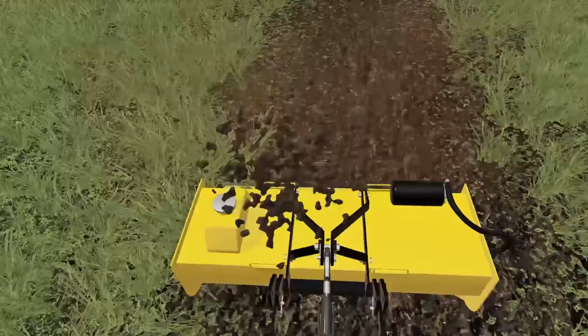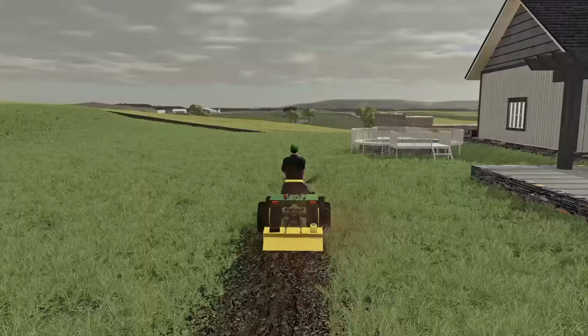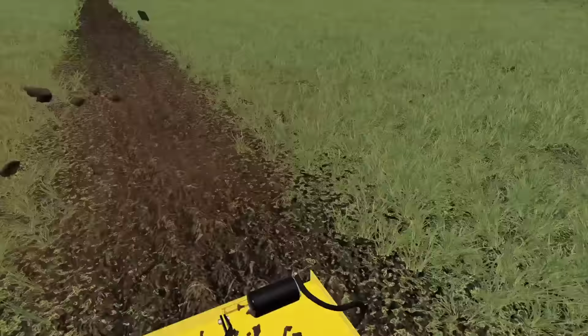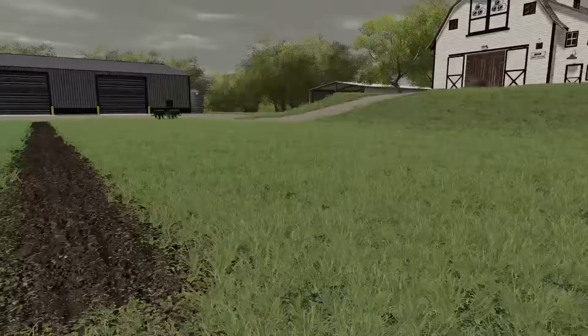Drop her down. We're tilling. Getting dirt splattered all over me. There we go. Oh, gosh. I think it just tilled up a beer can. Okay, there we go. I'm going to lift it up, and I'm going to outline this as best as I can. It's not even an eighth of an acre.